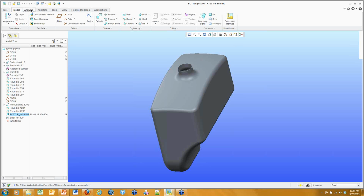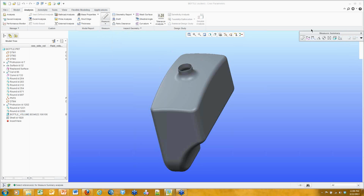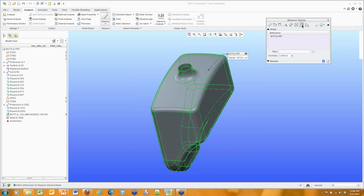What we're going to do is go under analysis. Now again, this is an optional module. However, a lot of what we're going to cover does exist in all packages of Creo Parametric. So under measure, I can actually go to volume. Of course, I can just click on measure as well and open up the measure summary tool. It's a little bit more familiar. When I open this up, I'll just select volume.